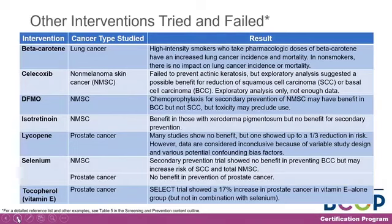And then I wanted to point out a couple other interventions that I've tried and failed. Now, there's a lot more than what I have on this slide. And again, for more examples, I would recommend going to Table 5 within the handout or the content outline. So just some examples. Beta carotene, and I pulled this one out because the high intensity smokers who take pharmacologic doses of beta carotene actually have an increased risk of lung cancer incidence and mortality. In non-smokers, there's no impact, but really I called that one out because you often hear, well, it's not going to hurt. Well, that's not necessarily true. In some cases, some of these options will hurt.